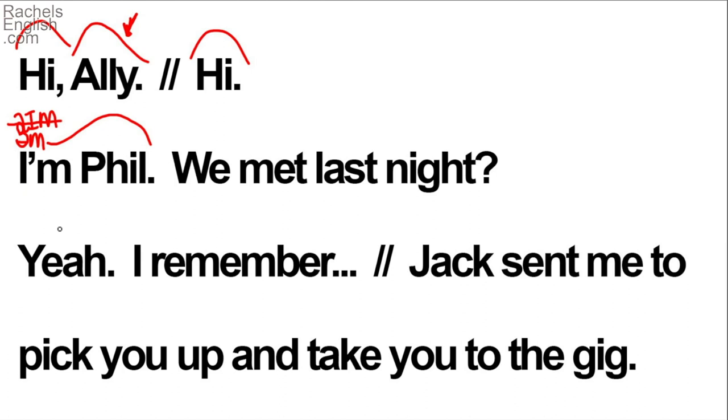We met. Last night. And night has stress too, but since it's going up in pitch, the stress is sort of a scoop up rather than a shape up down. We met last night. And do you notice how we're going to play that in slow motion for you? Do you notice how it's so smooth? Everything connects. We met last night.